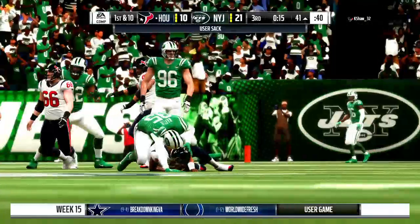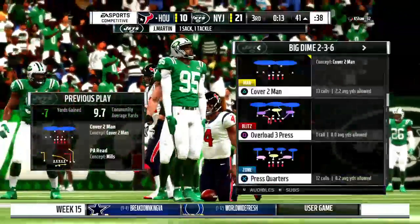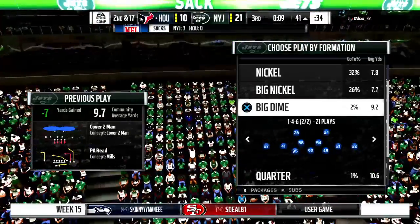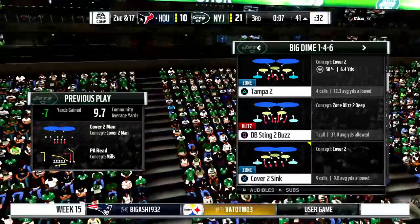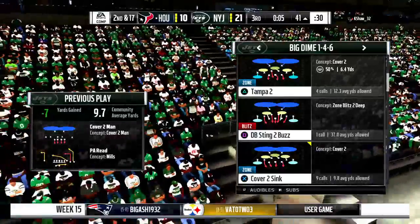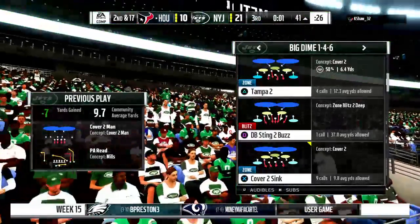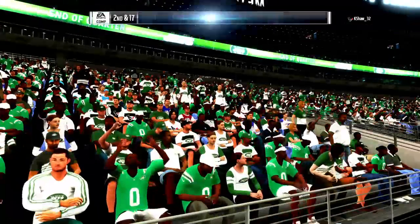And down he goes. They sack him back right around the 41-yard line. And plays like that really hurt play calling. They had a really nice gain on the previous play, but gave about half the yardage back on the sack. Excellent pressure up front. Nowhere to go with the football. Down he goes.